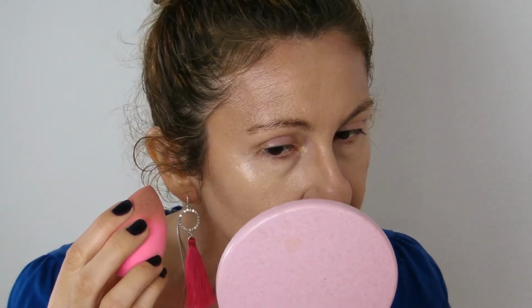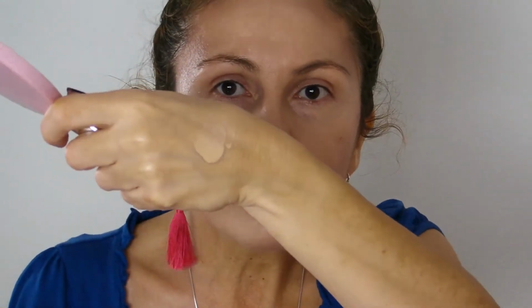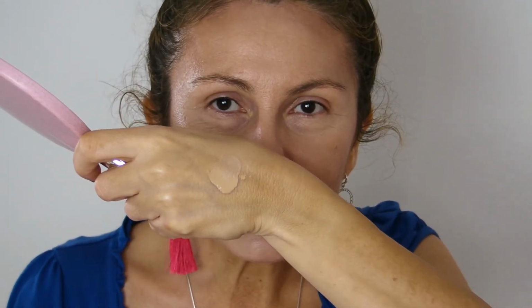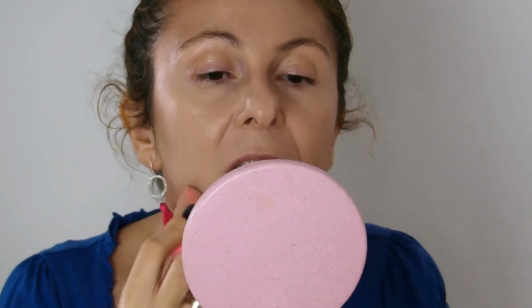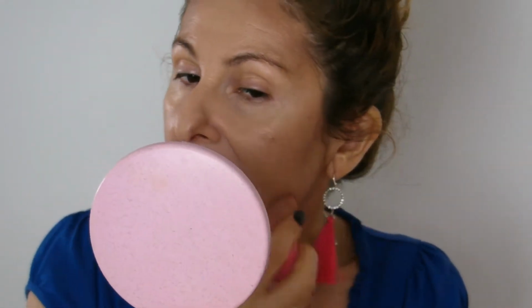And by doing this technique with contouring and applying the concealer first, I'm not even able to finish one drop that I put on my hand. And now I will drag whatever is left onto my neck, because I know that she always does that.